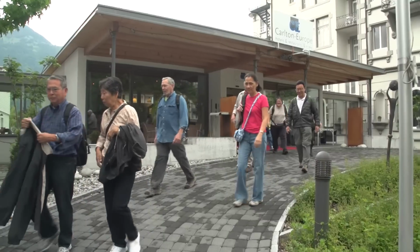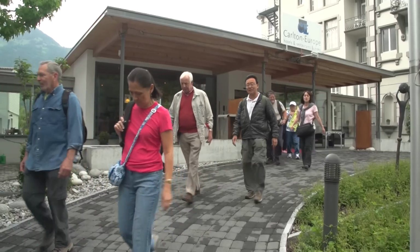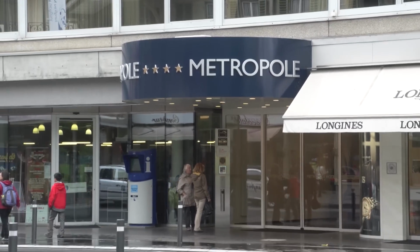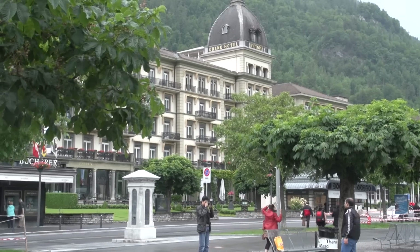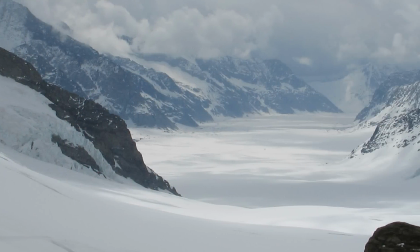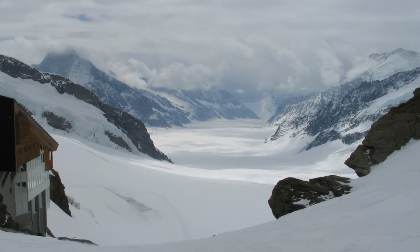You'll find the city of Interlaken makes a good home base for your visit because of the large number of hotels in a wide range of prices, and of course lots of restaurants and shops to keep you busy. From here you can reach the top of the Jungfrau in 2 hours with frequent train service.